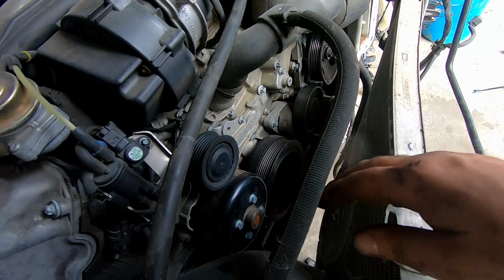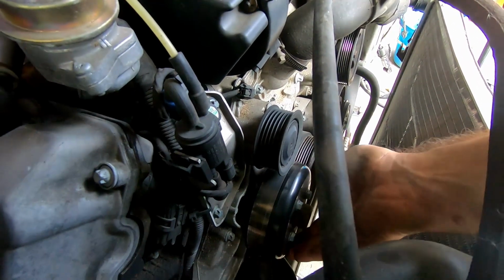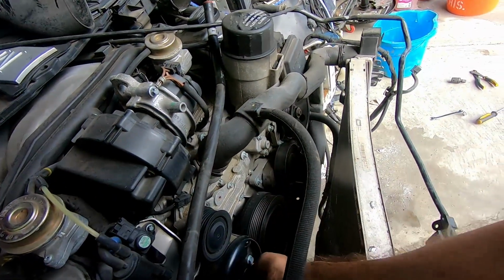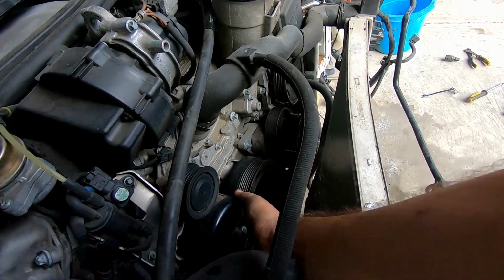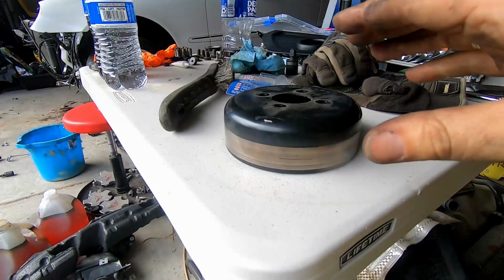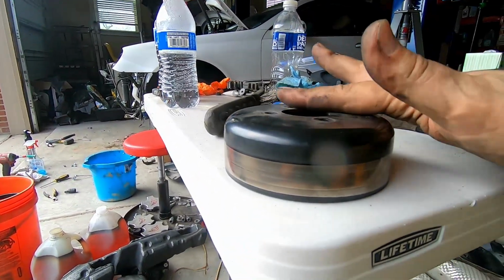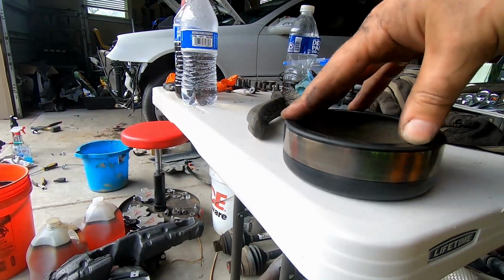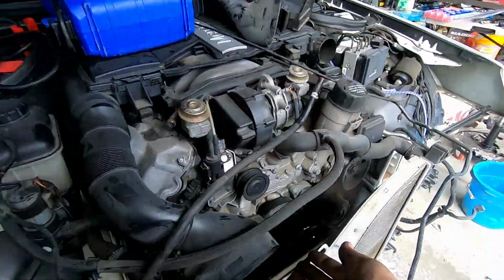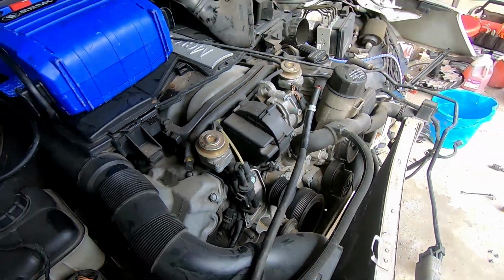So this pulley, I'm not sure if it's... I guess it's just this outer pulley. I'm not sure if the whole... Doesn't look like the whole shaft is bent. Let me see if it's possible to undo just the outer pulley. Just remove the pulley, and I can visually see this surface is not straight. I can wiggle it, so it's bent. And the good news, the shaft right here is totally straight. I don't need to replace the whole pump.